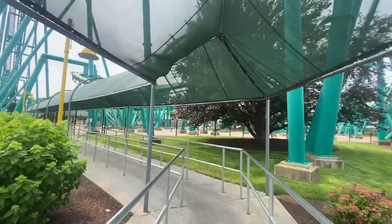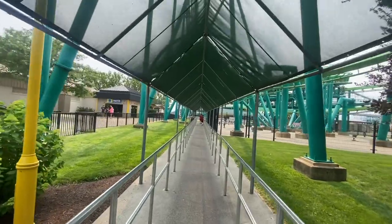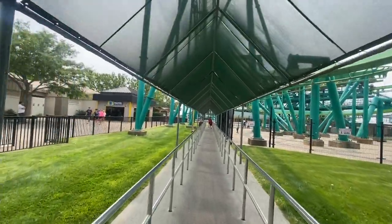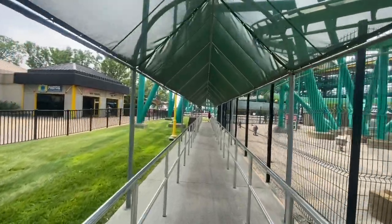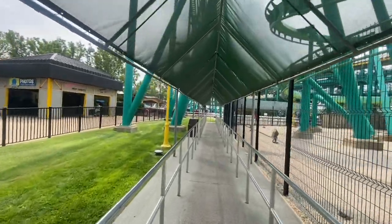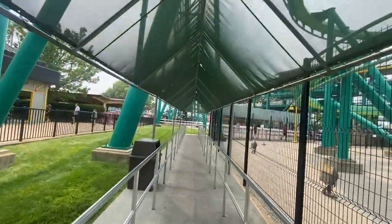Let's go. Yeah. Says like a couple minutes. He was just adjusting it too. And yeah, that looks about right. Maybe 10 minutes, something like that. It's reasonable. Let's go.